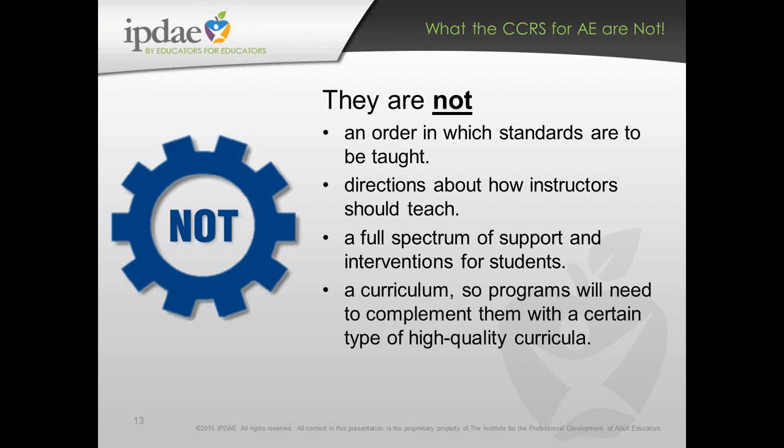The other thing is that sometimes we look at standards and go, oh, it's a curriculum. No, actually it gives you that broad framework. So you need to complement these with high quality curriculum within your program. That's why we keep coming back to looking at how you're doing as far as putting together lesson plans and looking at materials. And they're not a national or federal set of mandates.